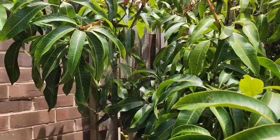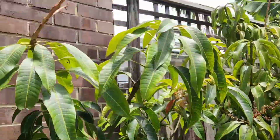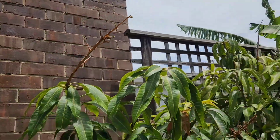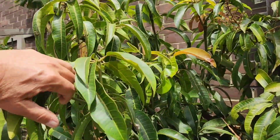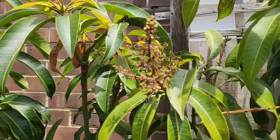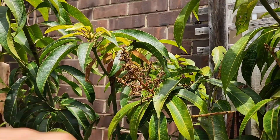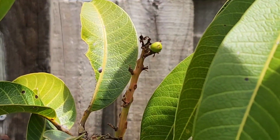But we just have to be patient. There's a couple more there. We just have to be patient, guys. And there's a couple up there. Like I said, I counted about 7 or 8 mangoes on this 9-year-old tree. But we have a new panicle that came in November, so we might get a few from this panicle here. And I see there's another fruit hiding back there.